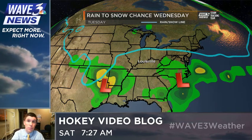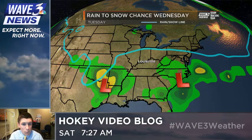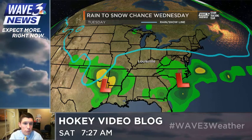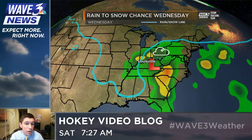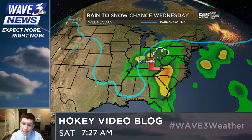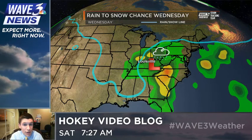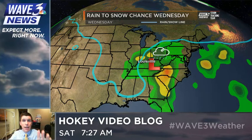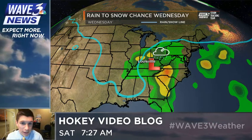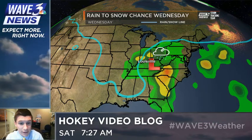This is a big change from the models yesterday on this. The second wave over the Arklatex as we go throughout Tuesday morning and afternoon. By Wednesday, it moves into the areas west of the Appalachians in Kentucky. That is a track that is favorable for a winter storm, but, and I do say a but here, we may not have enough warm air for something like that, or enough cool air, I should say. It may be too warm.